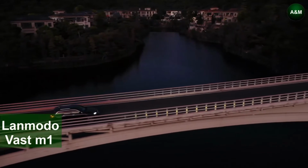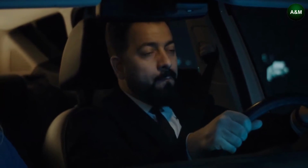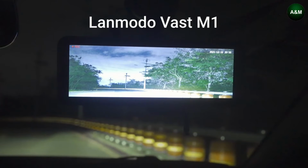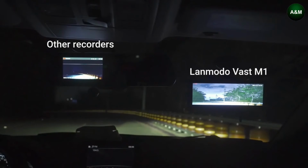Night driving can be a struggle for anyone. Darkness limits our vision. Landmoto Vast M1 Night Vision Dashcam offers ultimate night vision to make night driving as clear as day.